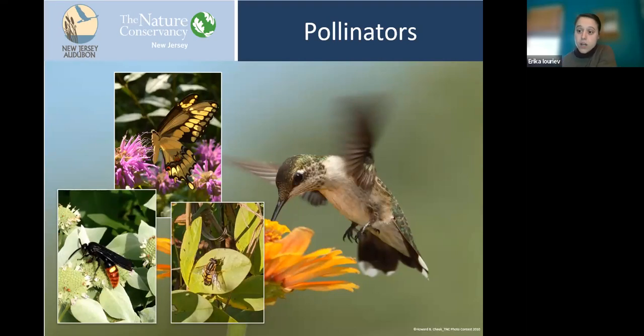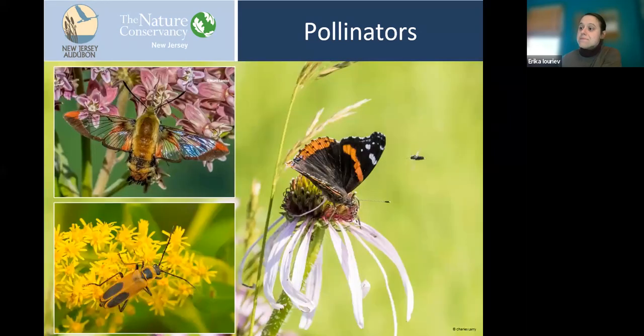A quick note on honeybees. Honeybees are not native. They are managed pollinators, which makes them very versatile because they can be moved, and they can be very helpful for farming, but beekeeping does not replace or help our native pollinators. As you can see, moths, beetles, and butterflies are some of our more beautiful pollinators.